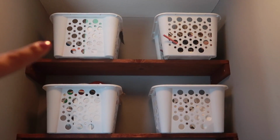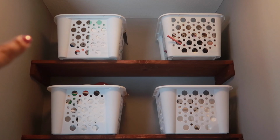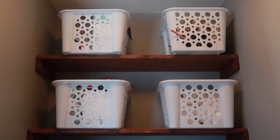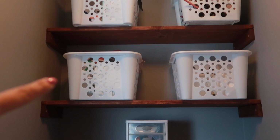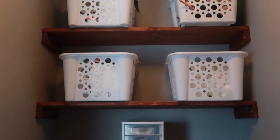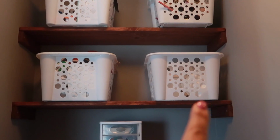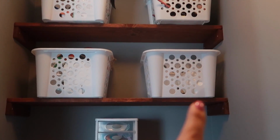And then in that one, I have extra bathroom supplies, anything we might need that I just have more of, like maybe extra soap or something. And then I have all of our first aid stuff in there, Band-Aids and peroxide, alcohol, things like that. And then that's where I keep our extra toilet paper.